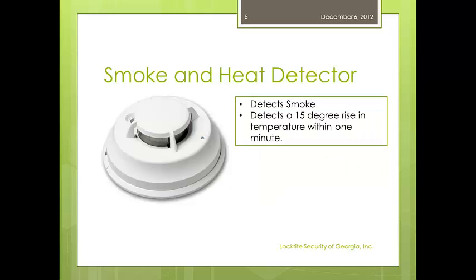So this is a smoke and heat detector. It detects smoke and it detects heat. It doesn't get too much simpler than that. So it detects smoke. It also detects a 15-degree rise in temperature within 1 minute. So it detects both of those things.